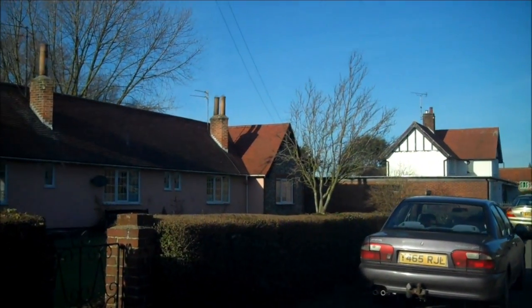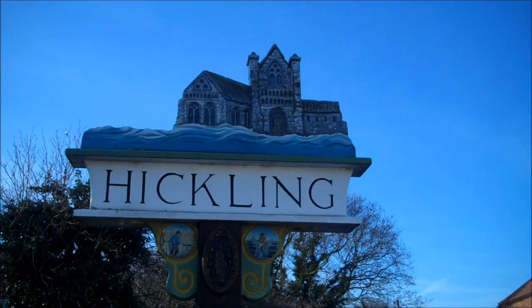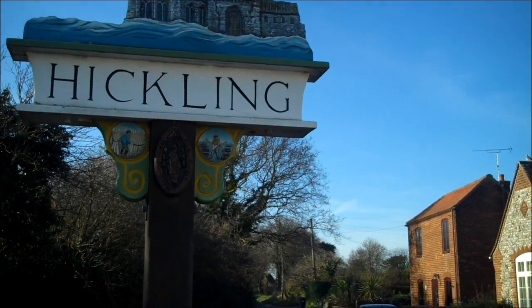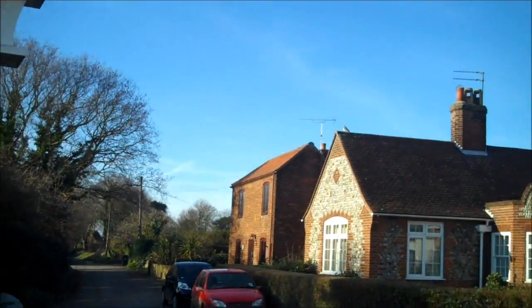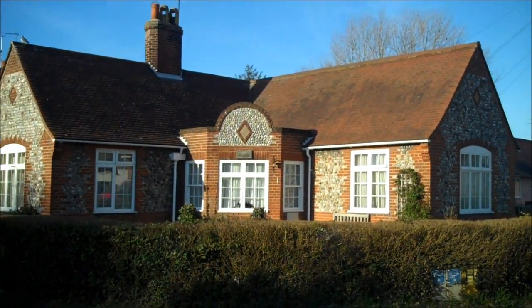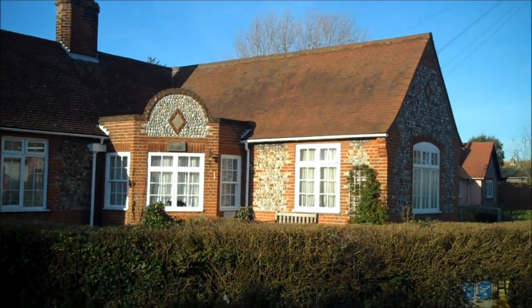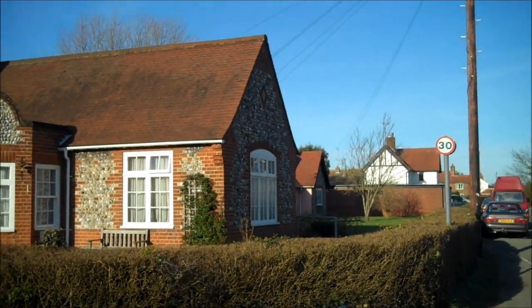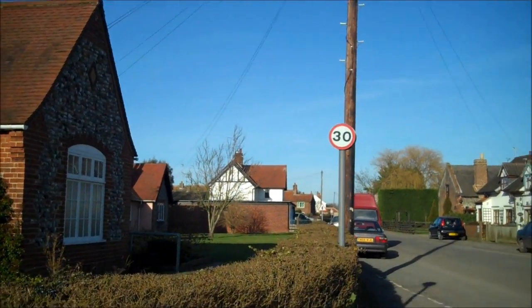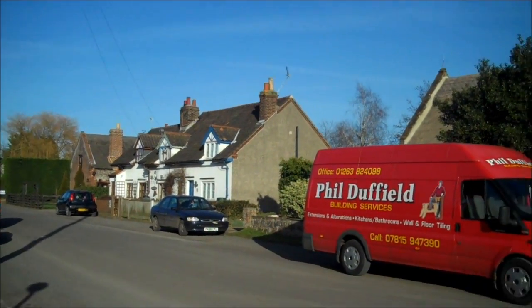Wonderful buildings. This is the village of Hickling. Really wonderful Norfolk Broads village. Here we have this house, this brick and flint, typical area for construction for Norfolk, 1926. That was built, I know, because I saw the sign. Look at this, these wonderful houses.